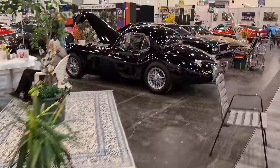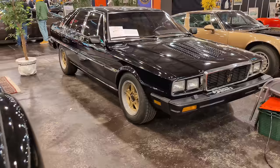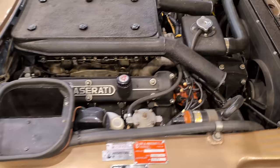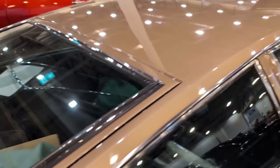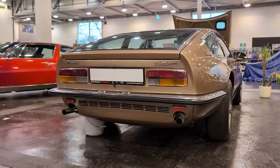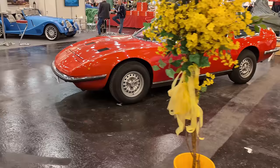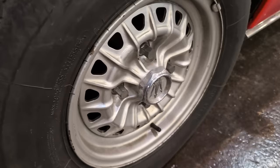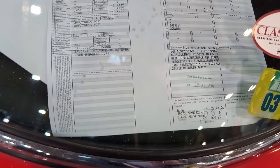What else we got? Maserati Biturbo, I believe. And I think this is called the Indy. That V8 in there, I think that's similar to the Ghibli V8. Yeah, it was an Indy. 4.9 liter V8. May as well keep going. I think we have a second Indy here. Yep, I do like these wheels a little more. There's the original build sheet, sales invoice. Very impressive.